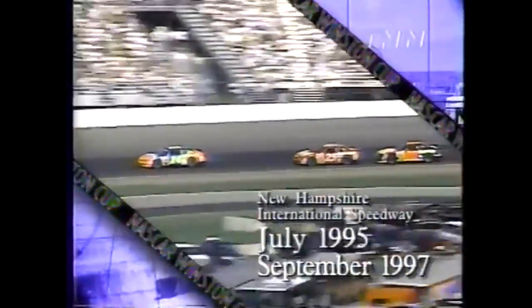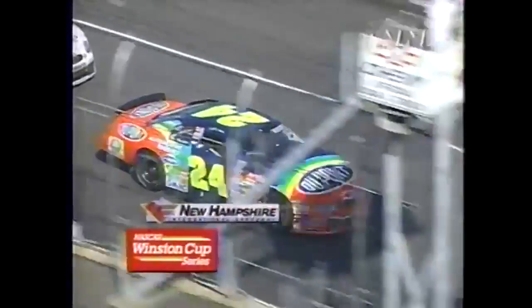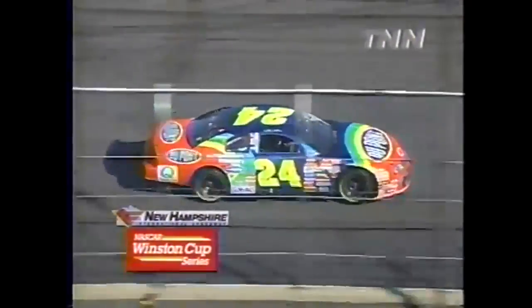Will not finish here today. The team is already packing up. Jeff Gordon continues to lead at New Hampshire International Speedway as he did in July of 1995 to the delight of Ray Evernham, and the fact that he repeated in September of 1997, a repeat winner here at New Hampshire International Speedway. Welcome back, everybody.